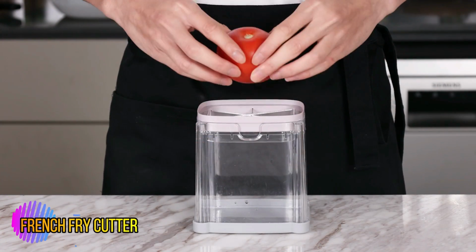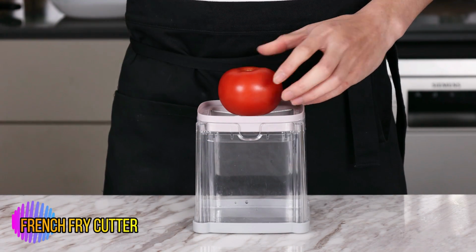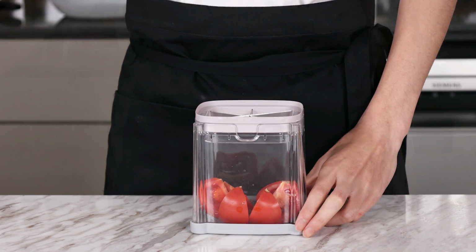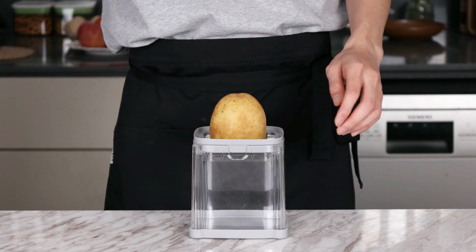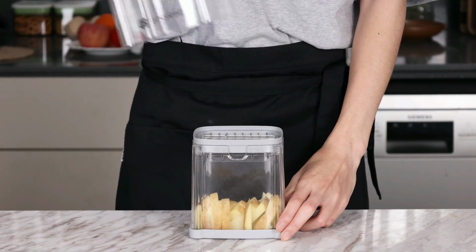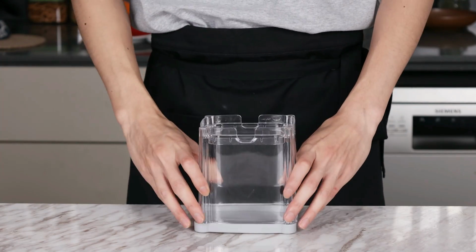French fry cutter. Classic vegetable chopper. Made of high-quality BPA-free food-grade ABS plastic. This durable vegetable chopper is equipped with all-around protection for hands and ultra-sharp stainless steel blades for better performance when chopping and dicing hard fruits and vegetables.